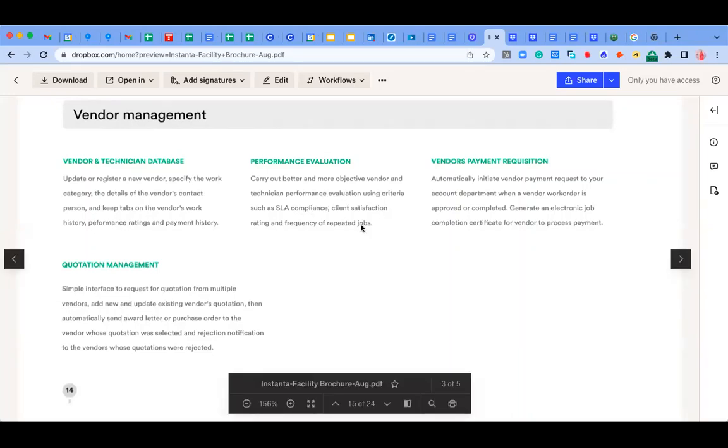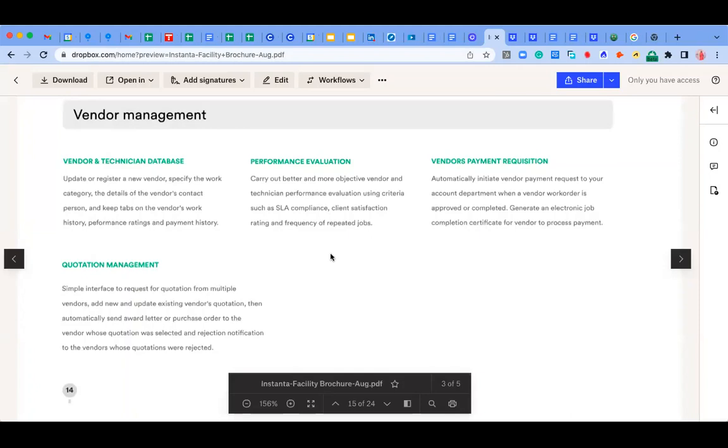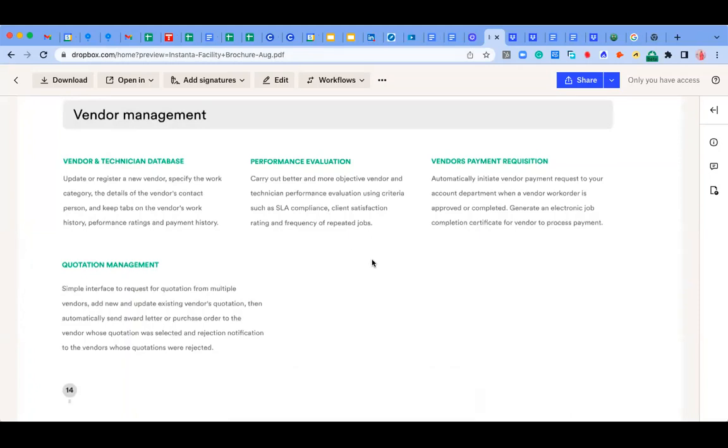Also, the client satisfaction rating. What sort of rating do they get after you have sent them to fix a particular job? Do they get good ratings? Do they get bad ratings? And lastly, do you have to call them back to come and work on something they worked previously? Number of jobs. Do you always have to call them back to do the same repair all the time? So with these 3 criteria, you can objectively evaluate your vendor's performance.